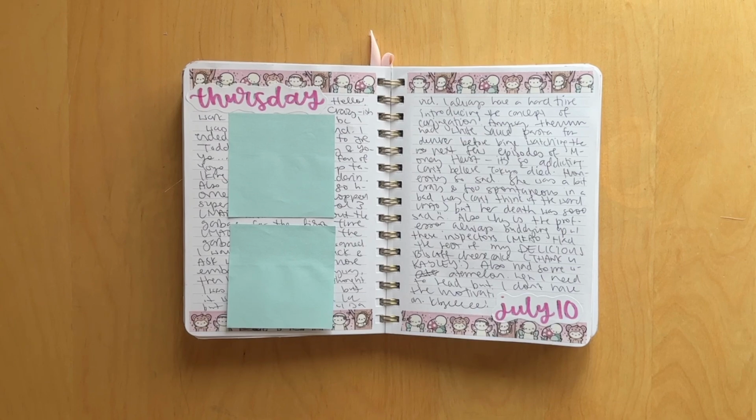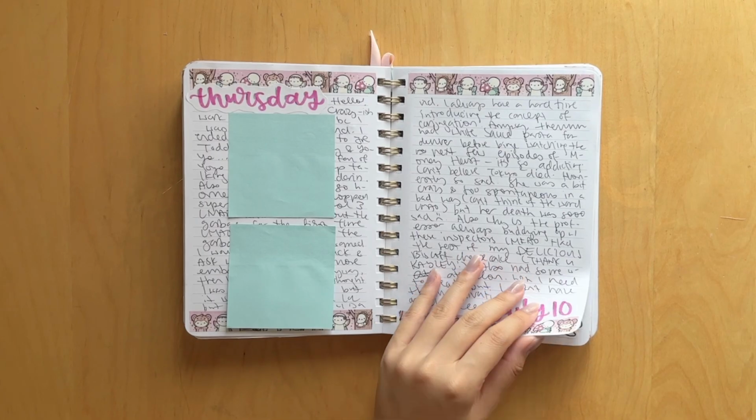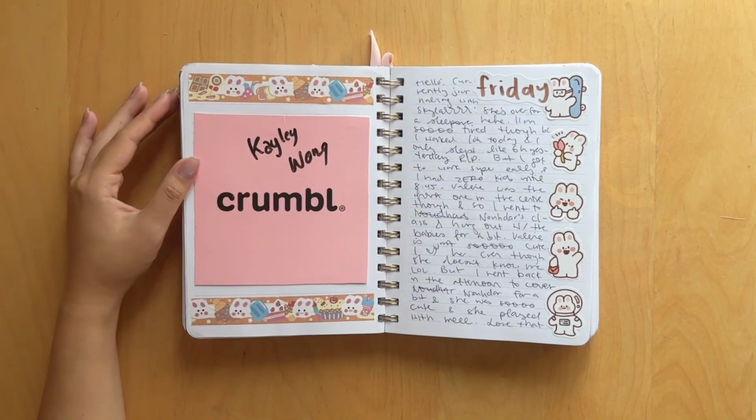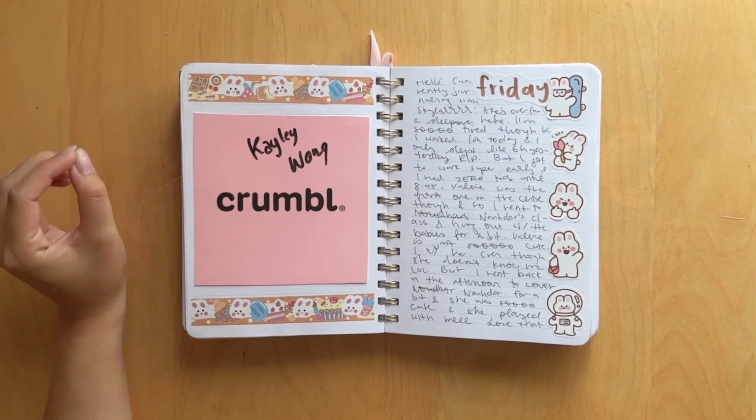On this day here, I used this adorable fairy washi tape from the Coffee Monsters Co. I'd gotten a sample and I absolutely adore this tape, so I thought the spread turned out super cute, even though it's just washi tape. My friend Kaylee had gotten me some crumble. She had gotten me the Biscoff cheesecake, which was 10 out of 10, so good.